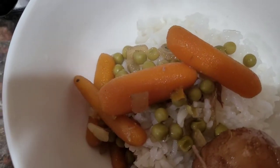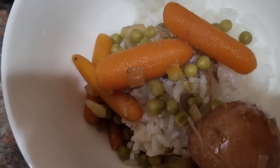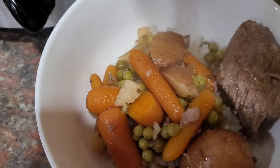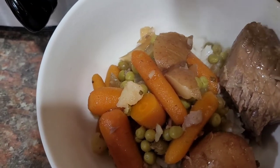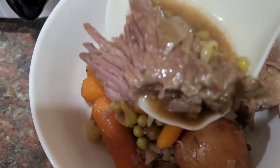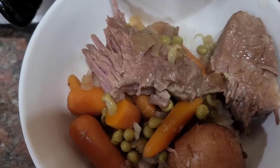Y'all, it smells so daggone good. And I haven't had pot roast in a minute, so I'm super excited to get into this. So yeah, I'm just putting everything together. All right, y'all, that is how it's looking. And like I said, I'm serving this with some Hawaiian sweet rolls, and we're gonna call it a night.